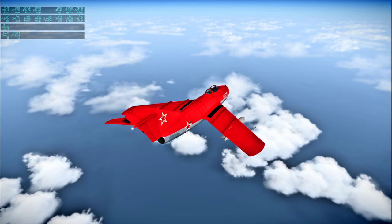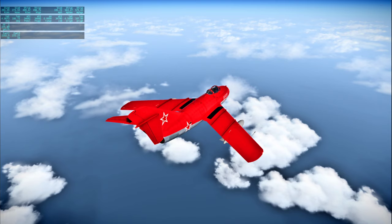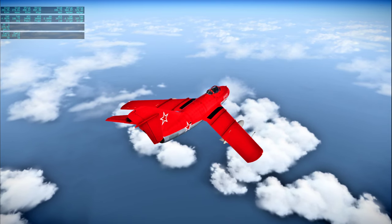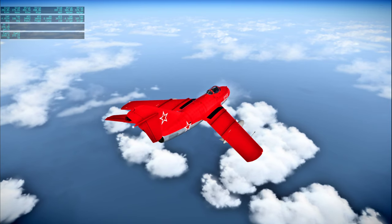Okay. Yeah, transposition docking is when the Apollo command and service module turns around and grabs the lunar module from its little berth.